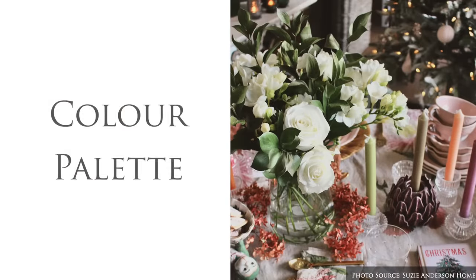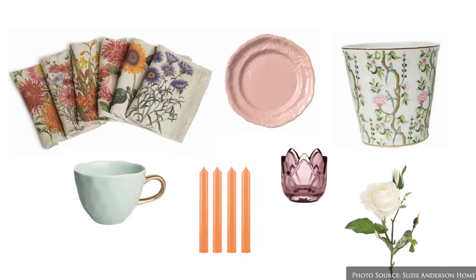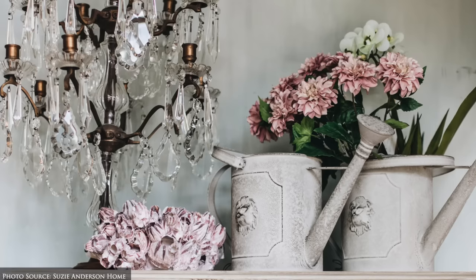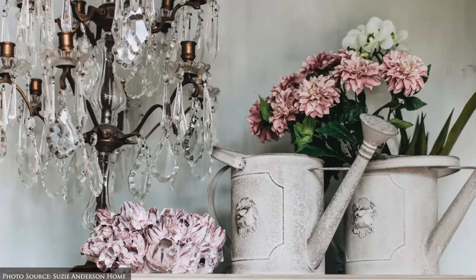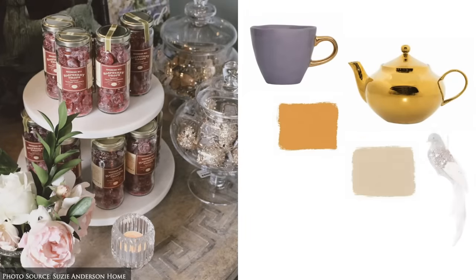The colour palette. The colour palette features a foundation of warm neutrals and soft pastels, complemented by vibrant hues and metallic accents. Ideas include delicate pinks, mint greens, serene blues, periwinkle, mauve, and accents of ochre, orange, and gold.